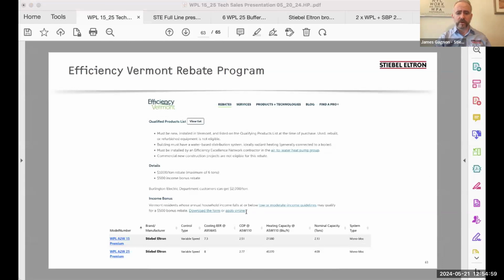So yeah, it's R452B is what I believe we're planning on taking into the States.